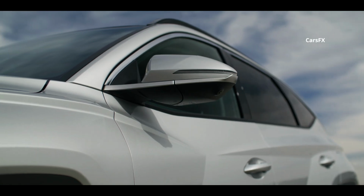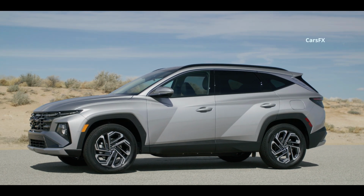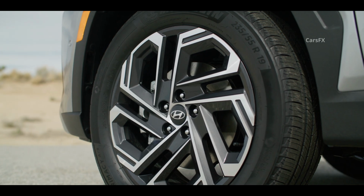From the profile shot, the design is far more sophisticated than that of the RAV4, with a silhouette that makes it seem smaller when they actually both have very similar dimensions. New wheel designs have been introduced, which look even better than the previous ones.